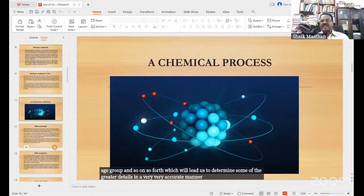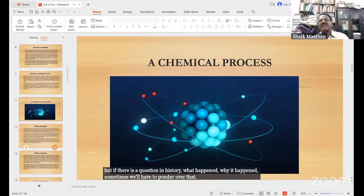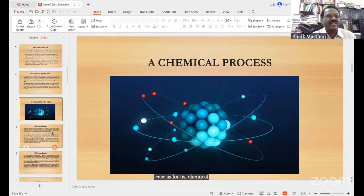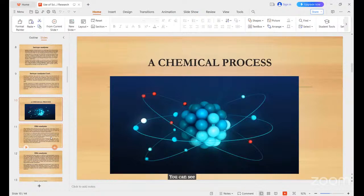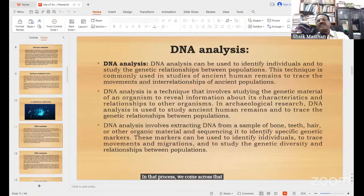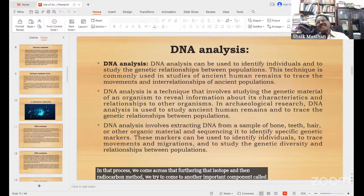Nothing like ifs and buts there. If there is a question in history, what happened, why it happened, sometimes we'll have to ponder over that. It might have happened because of that, it might have happened because of this, and all these things. But this is not the case as far as the chemical process of an isotope is concerned. So, in that process, furthering that isotope and the radiocarbon method, we try to come to another important component called DNA analysis.